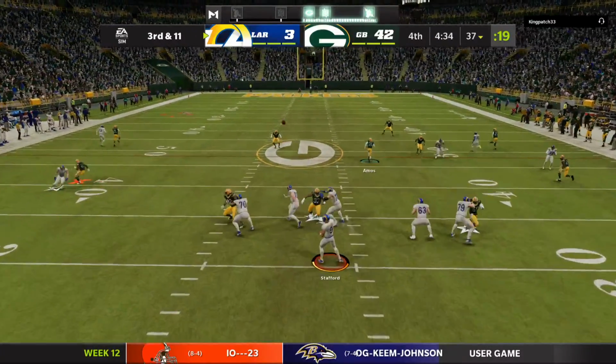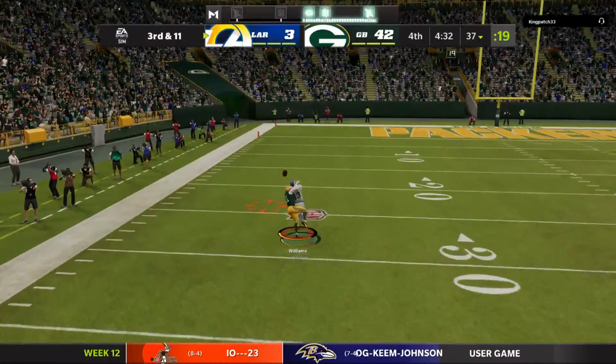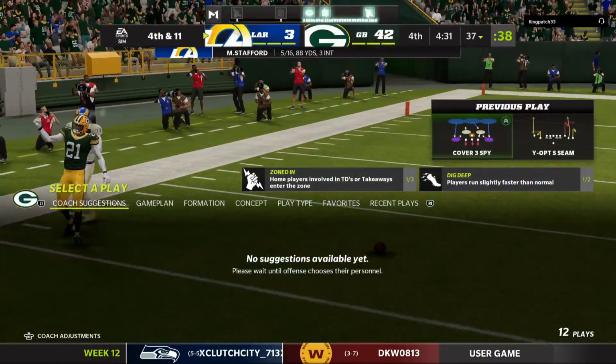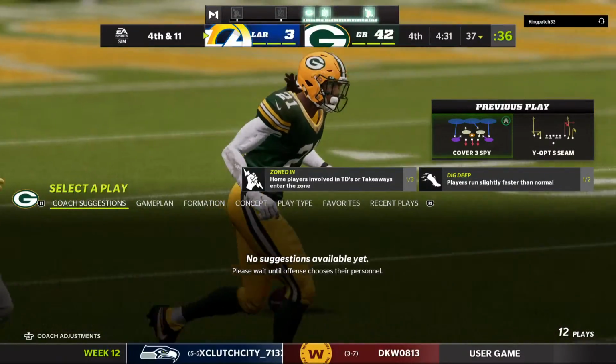Throwing on third down, Stafford. He's airing it out for Williams. And this will be incomplete. Boy, can you believe this? That one probably should have been picked too.